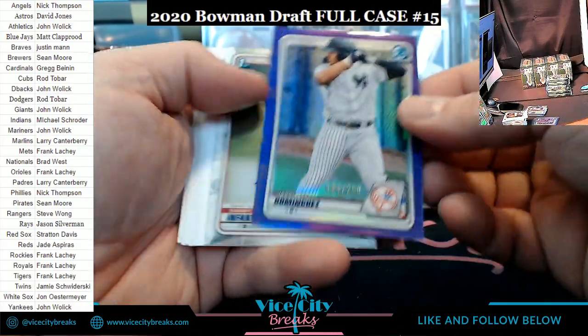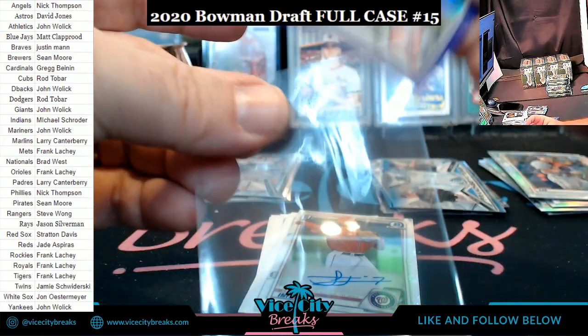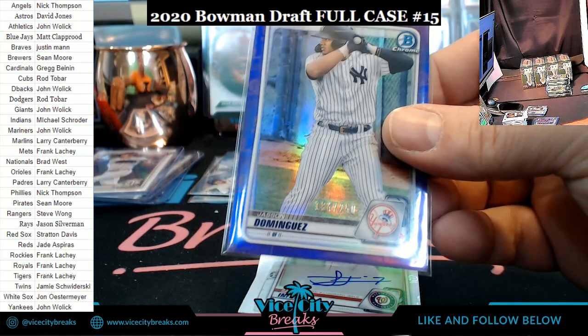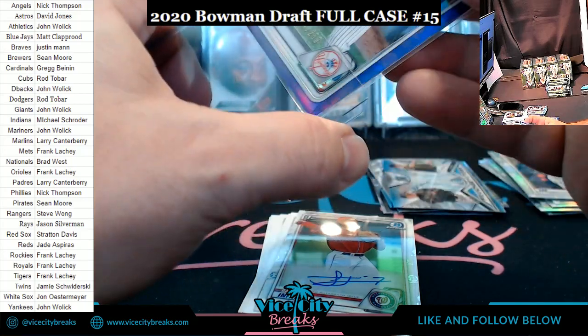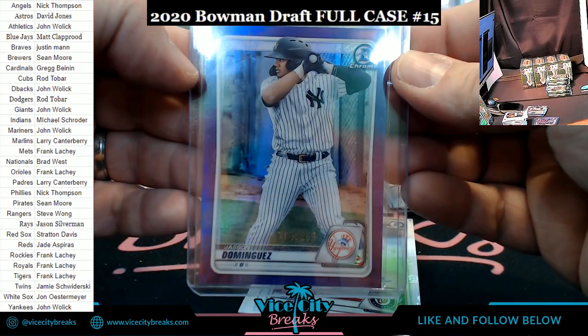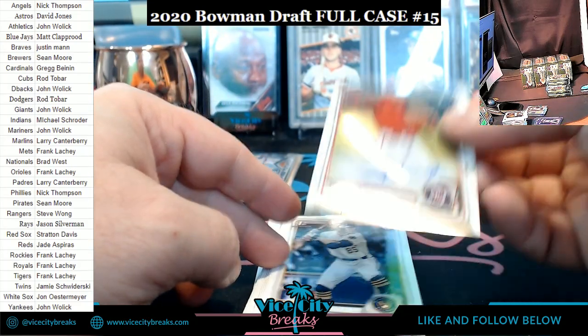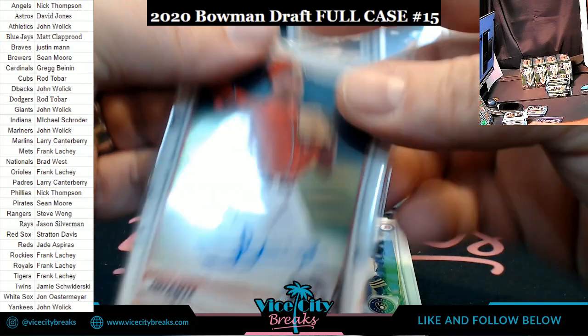Purple Dominguez to 250 for the Yankees. Nice, nice little bit of action there. Really, no need, purple traditionally not sleeved, but whatever. Or top loaded, and an Infante for the Nationals.